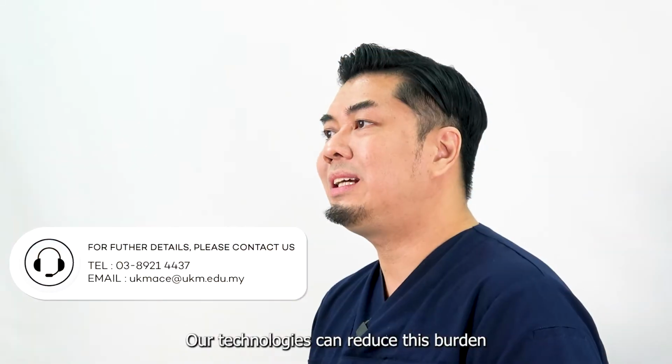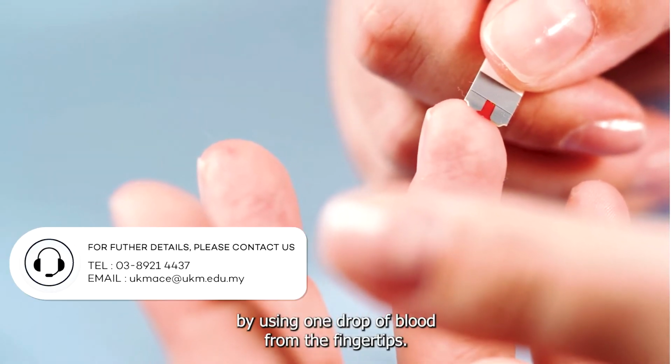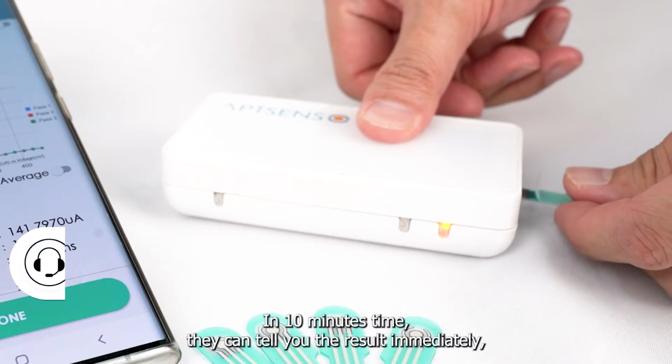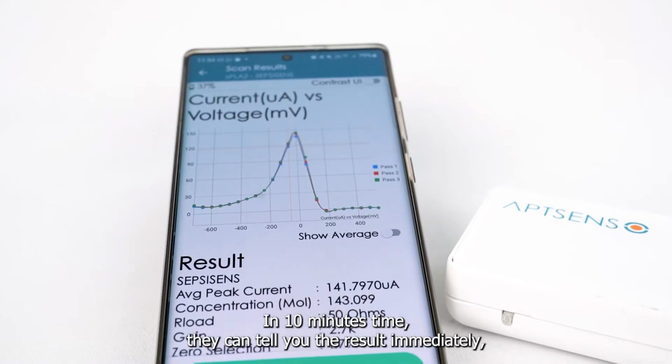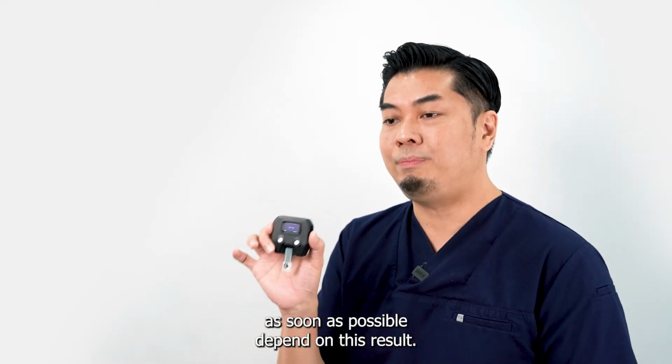Our technology can reduce this burden by using one drop of blood from the fingertip. In 10 minutes, it can tell you the result immediately, whether you have sepsis, and we can give the treatment as soon as possible. We depend on this result.